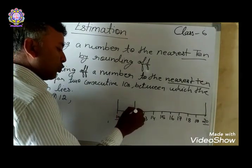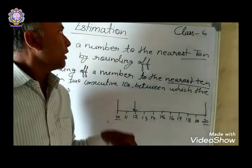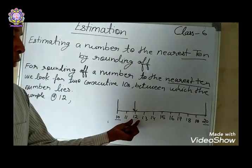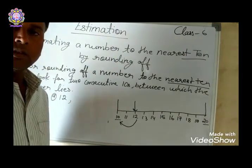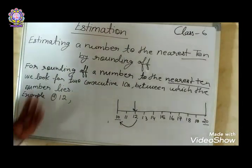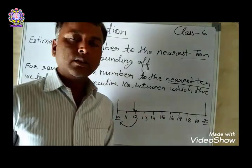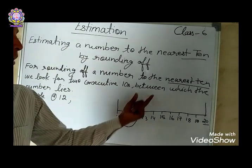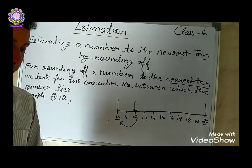So here, this is the 12. So I explain to you, rounding off or estimation is very close to. So 12 is very close to 10. Is it clear? So what is the procedure to find the rounding off? First, you have to draw a number line and mark the numbers between two consecutive tens and then observe.